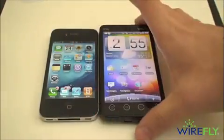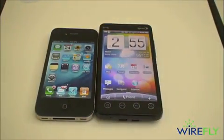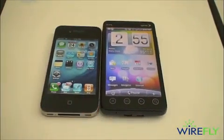So we're almost out of battery on that iPhone 4 too. It's a race to the finish line there. But you can only connect to another iPhone 4 owner at this time through video chat, although I'm sure that'll change pretty soon.